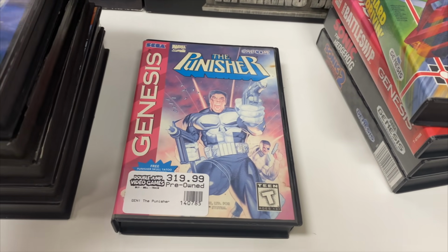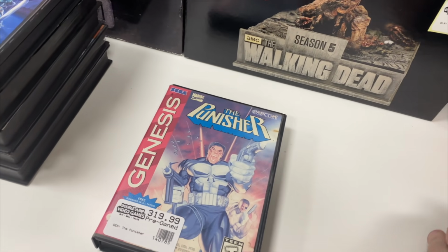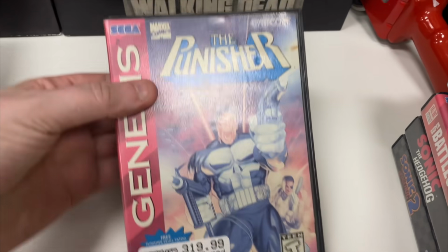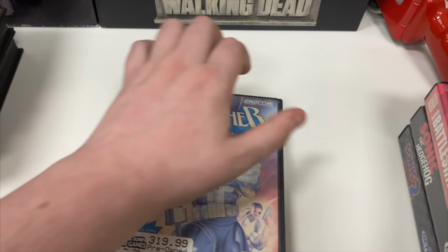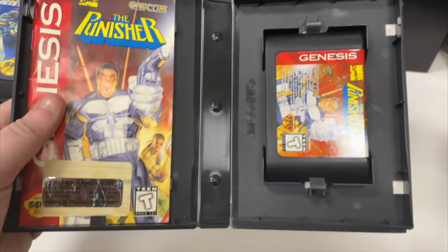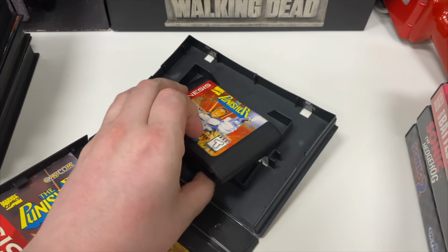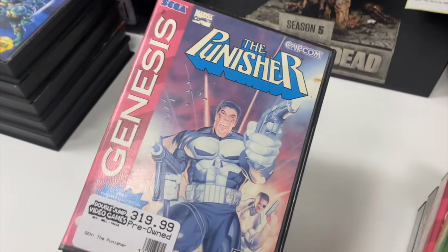How many times do you see a $300 plus Genesis game? It's crazy. I did not know that this one was this expensive when I was going through the stack and doing the trade-in. So I didn't expect it to be that much, but like I said, it is sun faded. You can kind of see, unfortunately, the back looks good, but the front is definitely sun faded. And then the manual has stickers on it there. So it was definitely an ex-rental. The cartridge is nearly perfect, but the manual and the case artwork, unfortunately, put it into the poor condition category.